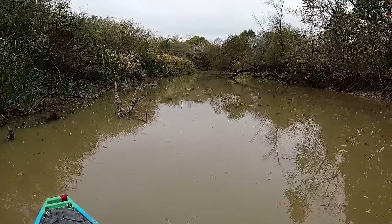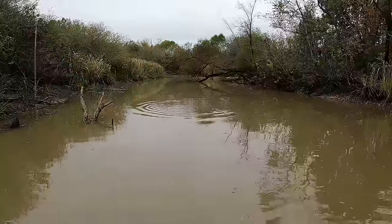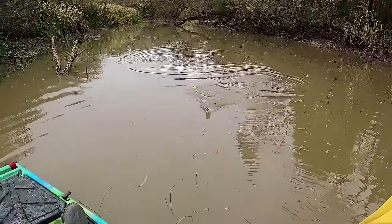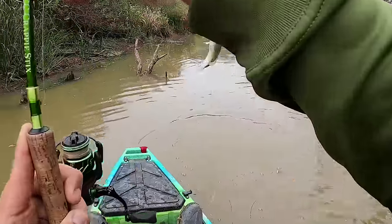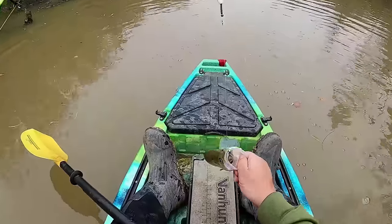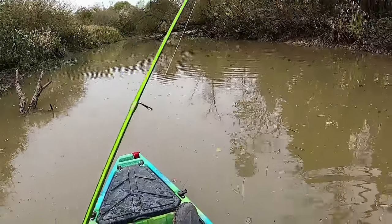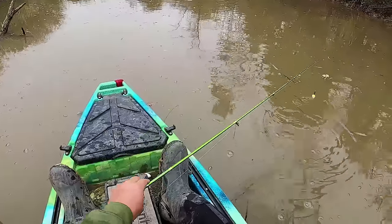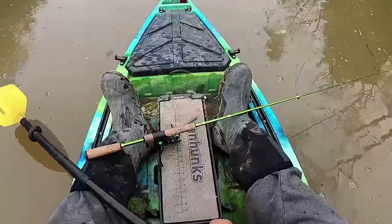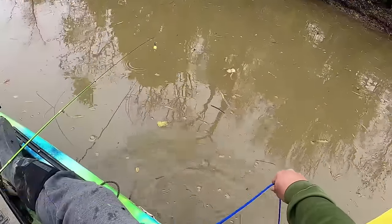Oh, there he is. Oh gosh, guys, that's a crappie. That's a big one. Turn sideways here. Oh yeah. Oh my goodness. Look at that crappie, guys. Look how thick that fish is. Wow. That is a 13-incher. 13-incher, baby. Let's go. It's a good fish, guys. Pretty, pretty fish. I think I might be on to something here. Let's put that 13-incher back.